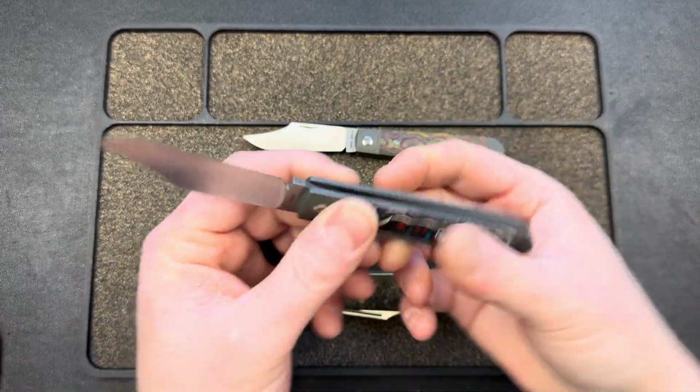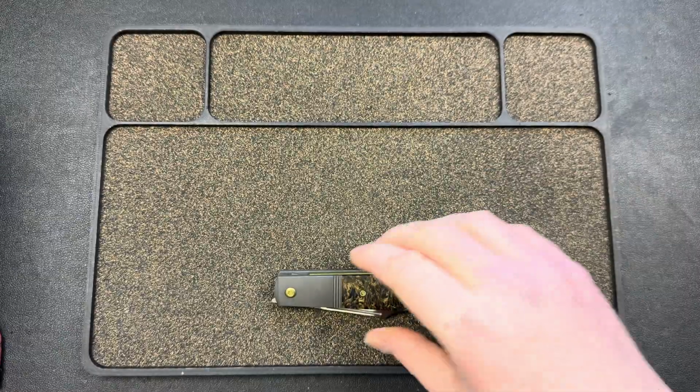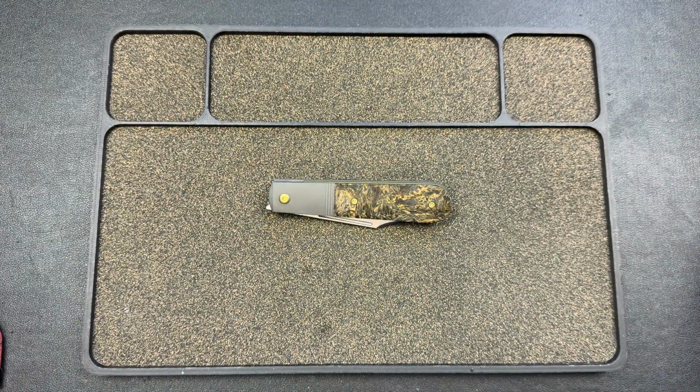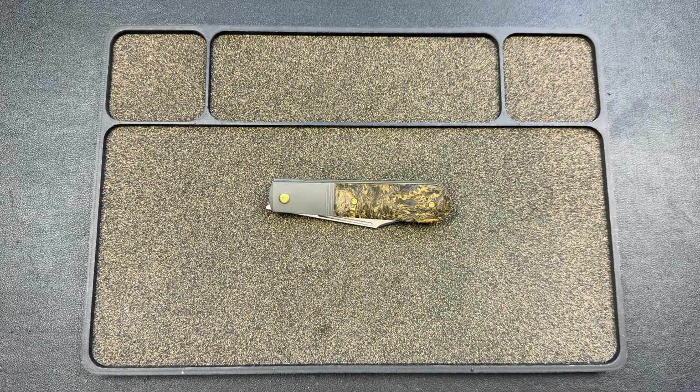So let's get these out of the way. And I will show you some comparisons to the locking knives that they have. Let me grab those real quick. I figure if anybody wants to see comparisons, it's a good time to do that, right? I think there's 4 other ones.